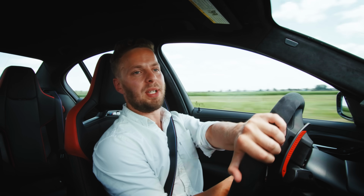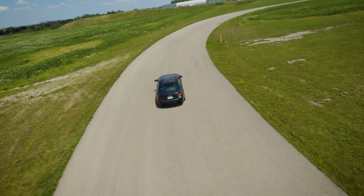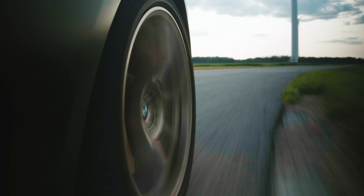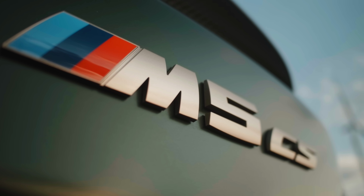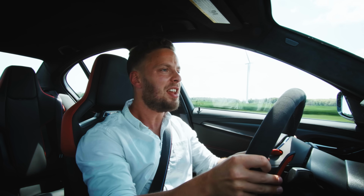Now, it makes you wonder because, you know what? I'm blindly driving this like it's an M2 CS. I have to keep reminding myself, this is an executive sedan. Whatever you call it, compact, executive, luxury, it's an M5. And it's driving like an M4, and almost like an M2. And you know what? It's fun.